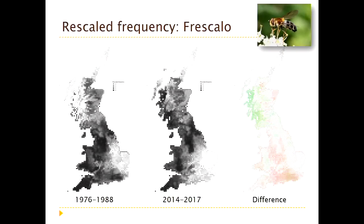If we go back to our rescaled frequency, for a particular period you could rescale the frequency of finding these things, scaled according to the recording effort, and again you can see pretty frequent down here, quite a gap in the distribution up here, and in the later period much sparser down here and quite a lot up there. So red is where there's been a decline, green is where there's been an increase. Again, evidence for a northwestward shift in the distribution.